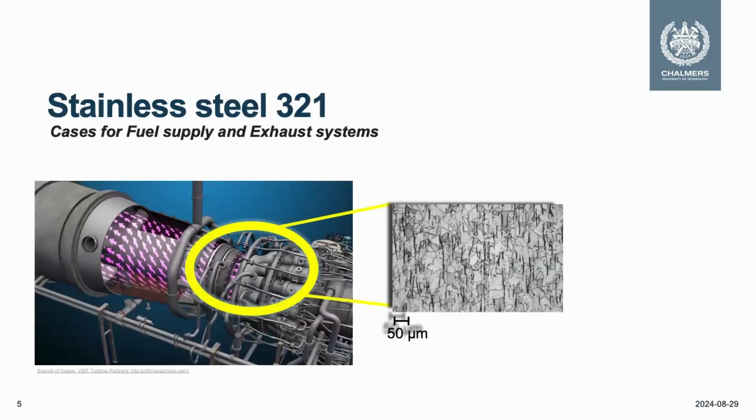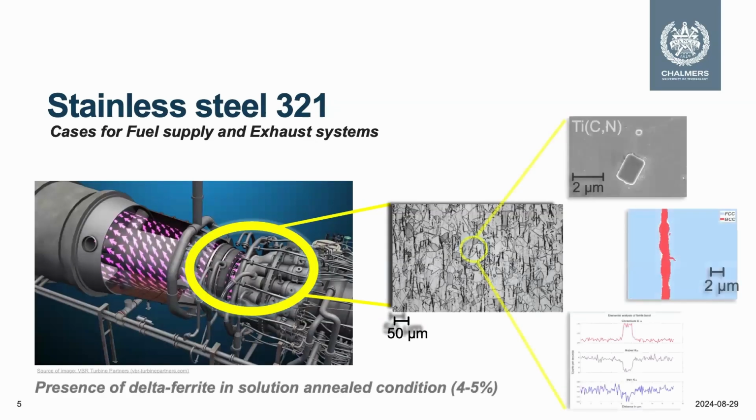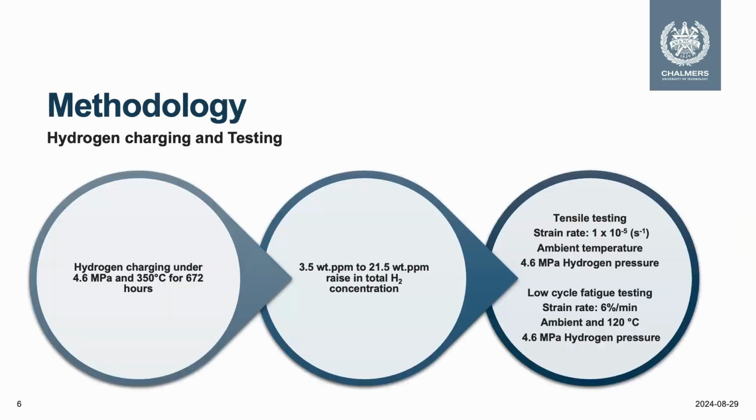It's commonly used for fuel supply systems and exhaust systems in turbines. So we have a stainless steel 321, and what is peculiar about 321 is that it comes with an addition of titanium compared to a 304. So it has better resistance to corrosion as well as better weldability. The methodology that we use for this study is hydrogen charging in a pressurized autoclave for sufficient time to saturate the specimen.